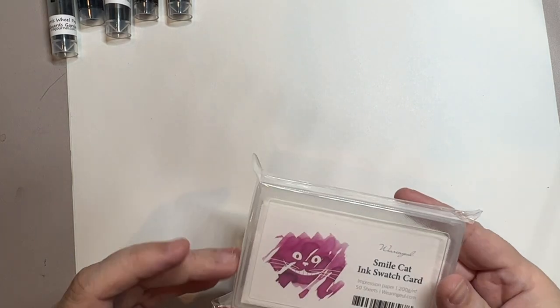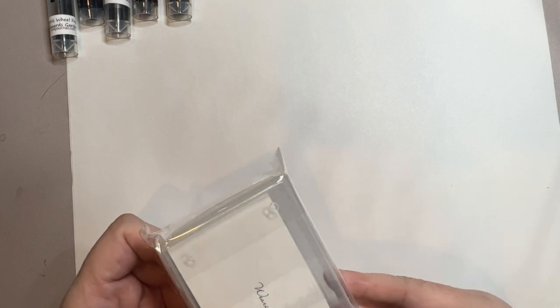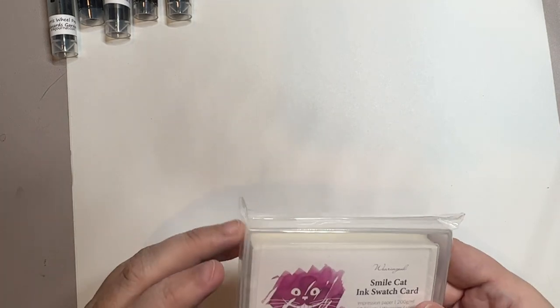Yeah. Okay, now the question is, do I want to use these swatch cards? Do I want to use 7 of these swatch cards for this ink? Or should we just try one? Maybe I'll save it.